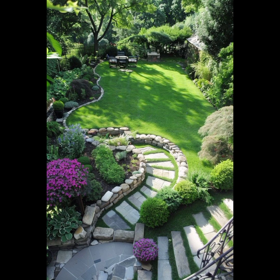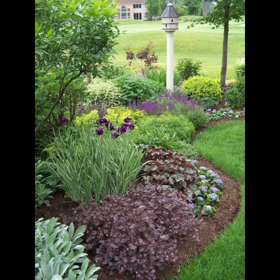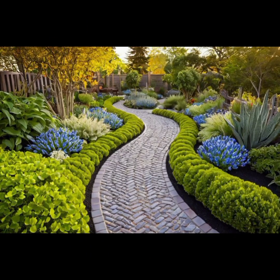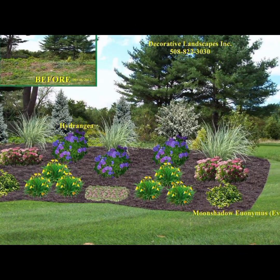Lighting. Incorporate outdoor lighting to extend the garden's usability into the evening and create a magical ambience. Sustainability. Opt for eco-friendly practices like water-wise gardening, composting, and using native plants to support local wildlife.